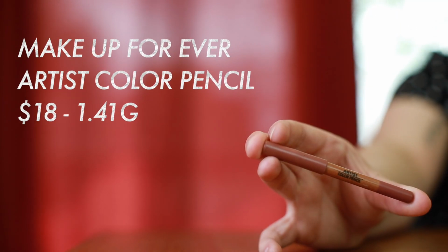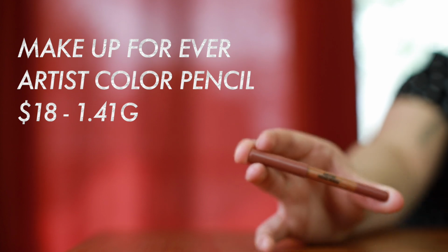The last step we are going to move on to is the lips. I have the Makeup Forever Artist Pencil here in Wear Walnut. This is used and abused. It used to be this long and is one of my favorite lip liners. And if you aren't using a lip liner, I really would recommend it.